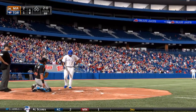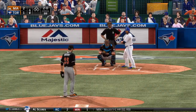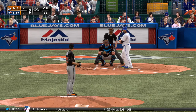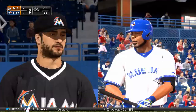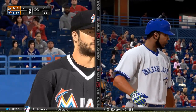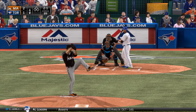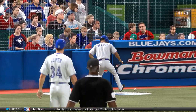And down by a run, a leadoff walk would certainly help the cause. He's got to shrink that strike zone here and not chase anything that he shouldn't be swinging at. Here comes the 2-0. And there's the first strike, 2-1. Now the 2-1 pitch. And he just gets a piece there as this is chopped foul.